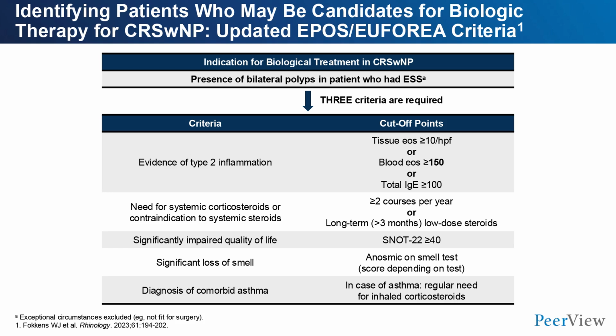ones listed: evidence of type 2 inflammation, which makes sense because these drugs target type 2 inflammation. How do you tell type 2 inflammation? Either tissue eosinophils greater than 10 per high power field in someone who's had surgery, blood eosinophils greater than 150, or total IgE, the allergic antibody, greater than 100. They could have need for systemic steroids or contraindication to systemic steroids. And this, again, by consensus, is 2 or more per year of steroids, or if they're on long-term low-dose oral steroids.